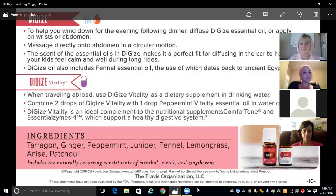And internally, the DigestZen Vitality, you could drink it. However, it is kind of a strong taste. It's not my favorite to drink. That's why I love to rub it on my tummy or put it on your feet, on the flex points on your feet. Excellent.